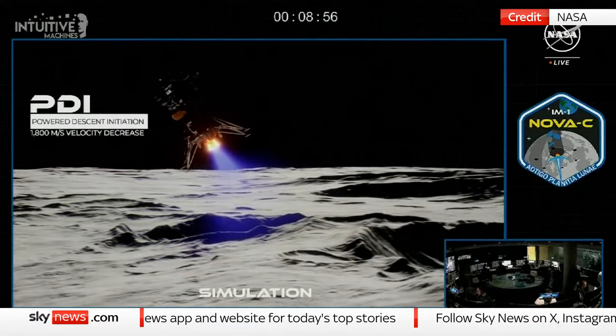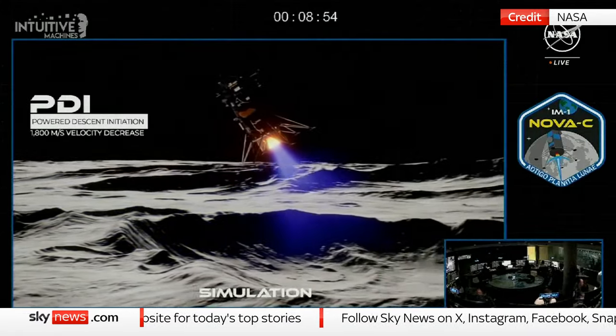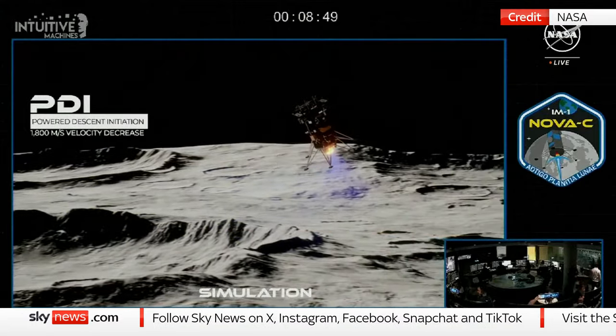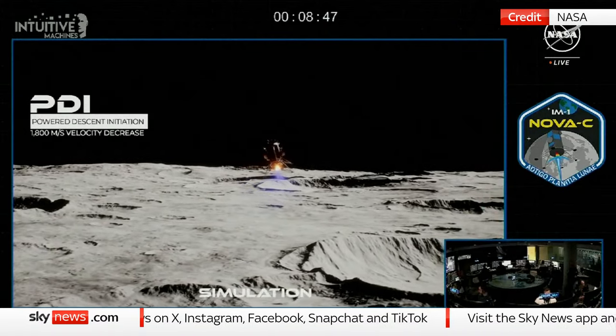400 seconds to go and braking one. Good control. Fido IC, TRND pause processing. In flight. All right, that was the call that we were waiting for.